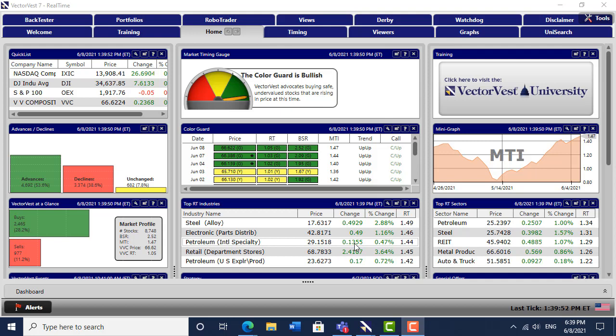As you can see, advances are greater than declines, and over the last few days the breadth of the market, as measured by the VectorVest proprietary buy-sell ratio, is moving up steadily. It's still a long way from a mega overbought situation, and similarly the momentum, as measured by the proprietary market timing indicator, is marching up, still quite a way from the level associated with a mega overbought situation. So that's all looking pretty good.